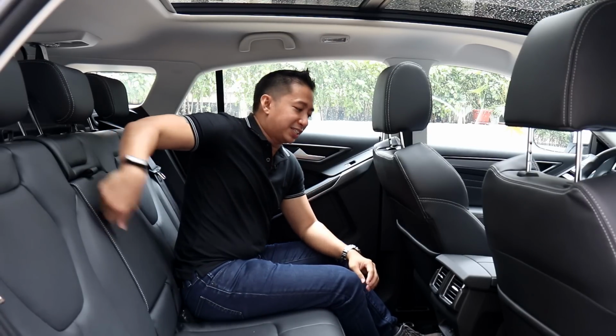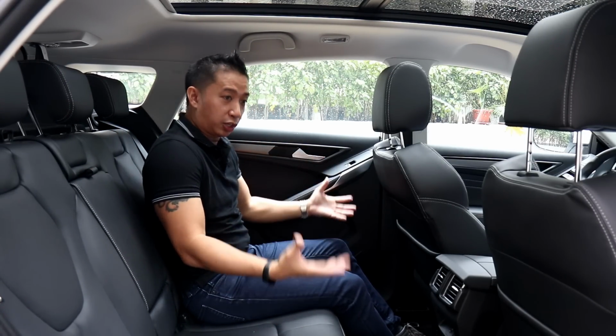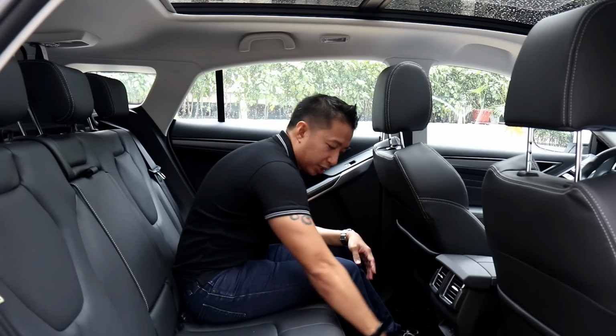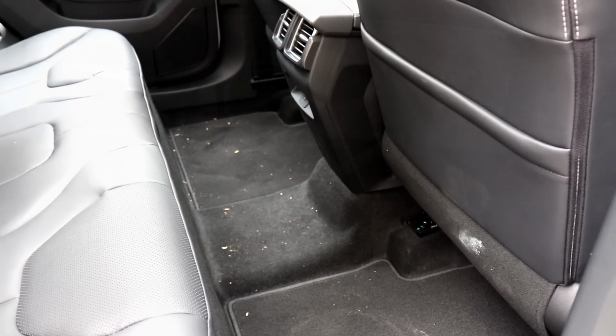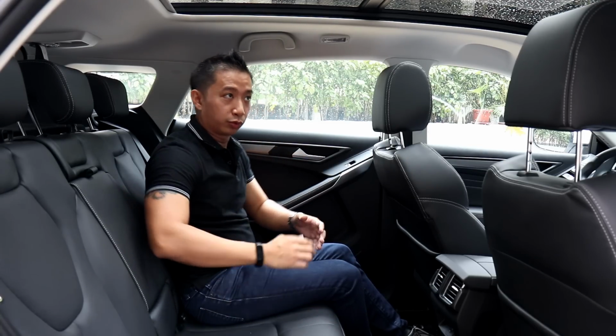Now when it comes to space, guys, the space of the Territory Trend's backseat is pretty commodious. I'm 5'6", and as you could see, I've got a great amount of legroom here, and the center tunnel is not that tall. So that means the third passenger in the back seat would have a comfortable time riding there in the middle of two of you guys.